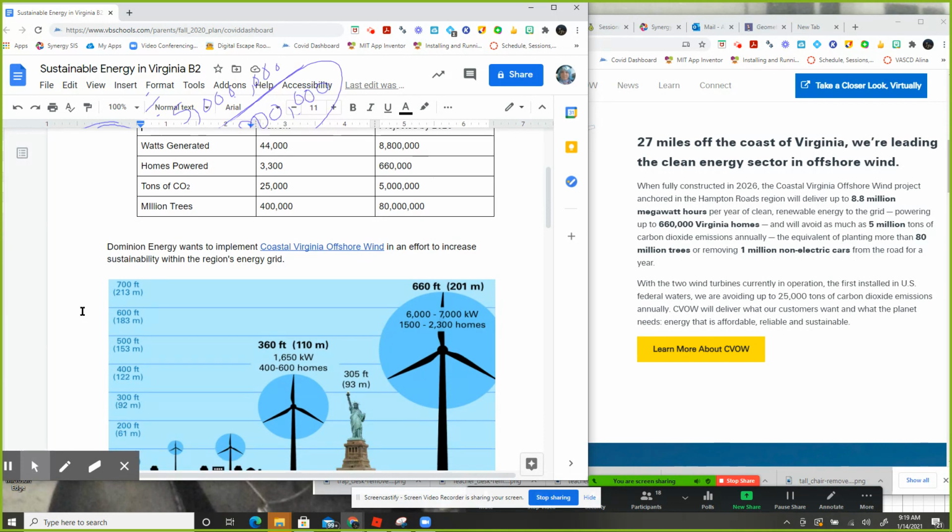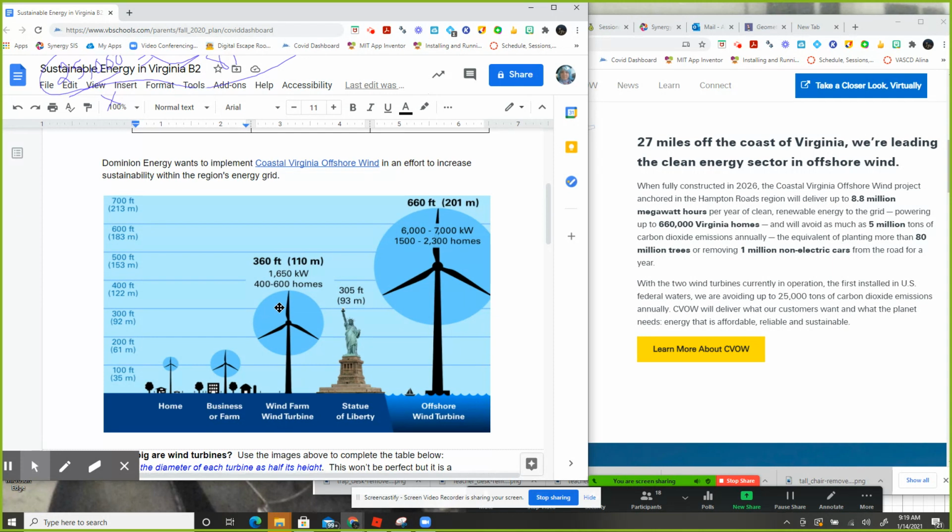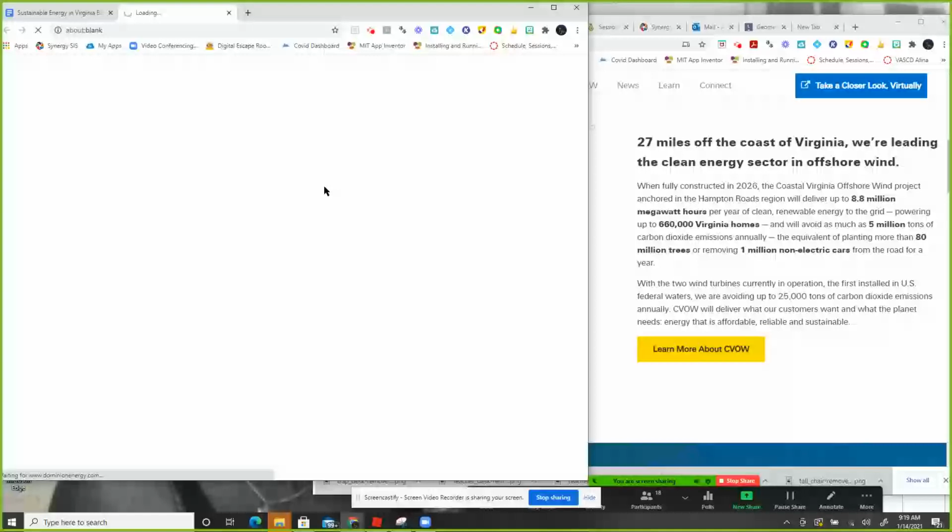So let's come down here. Hopefully everybody has that chart filled in. I want to calculate, let's say, my junior offshore wind, and then efforts to increase sustainability within the region's energy grid. So let's see what I have in mind. See if it's the same thing.